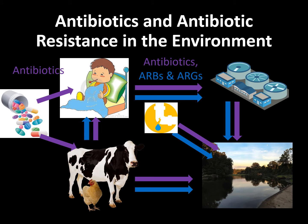So how do antibiotics and antibiotic-resistant bacteria and genes get into the environment? In this simplified pictorial, the purple arrow shows the flow of antibiotics and the blue arrows show antibiotic-resistant bacteria and genes. As we all know, antibiotics are used to treat a wide range of human and animal infections. Antibiotics are also used heavily in agricultural production to keep animals in modern meat production facilities fat and healthy in these tightly packed production farms.